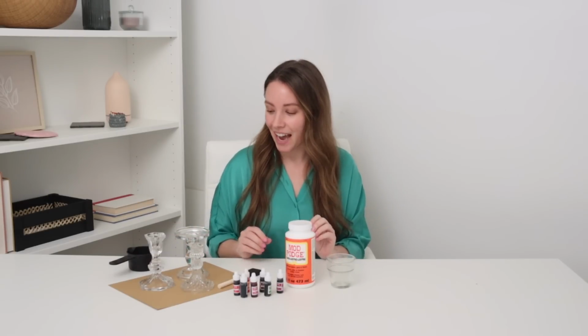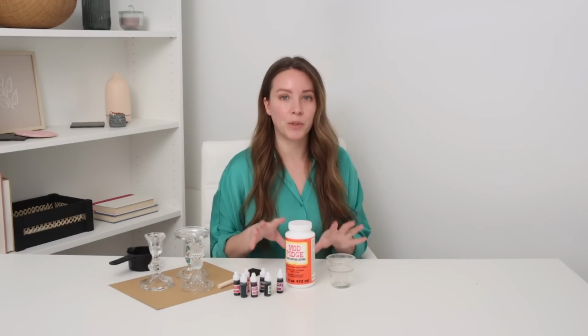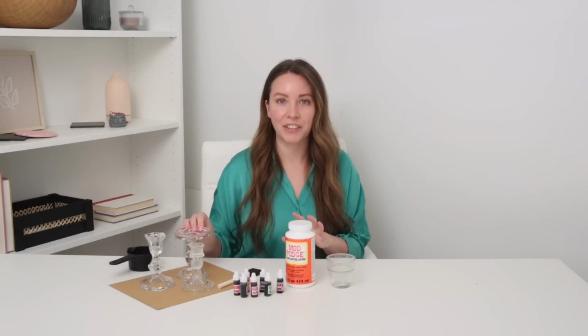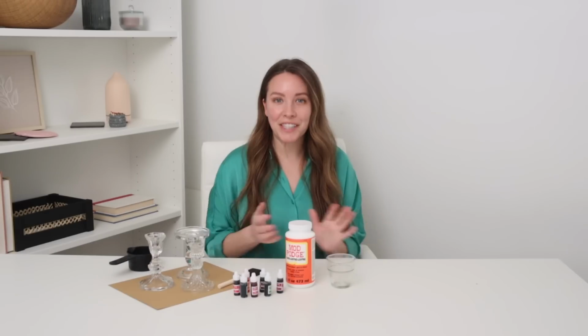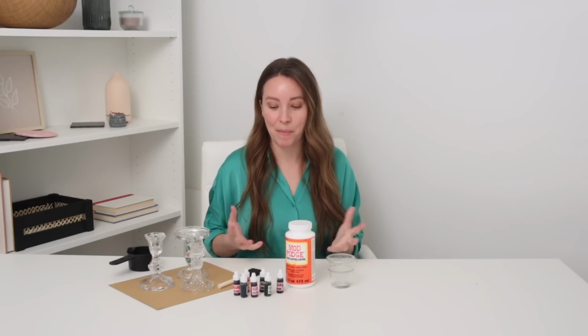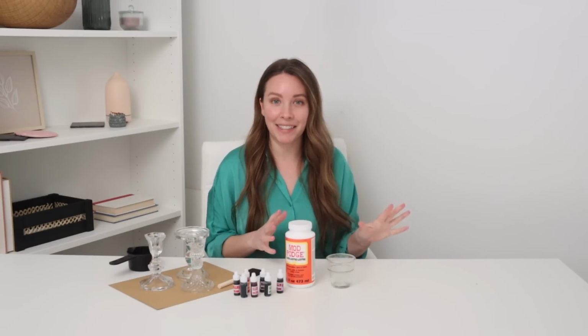But basically, I really want to see if I can use this same method, or something similar, to create colored glass for candlesticks. I don't know if it's gonna work, but I have high hopes for it, and I'm just gonna experiment with it like I did last time and see what we come up with.